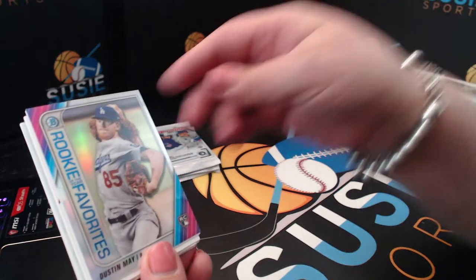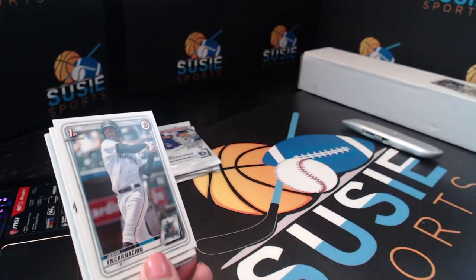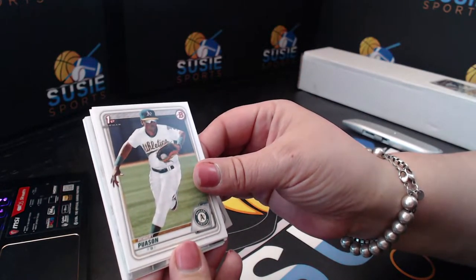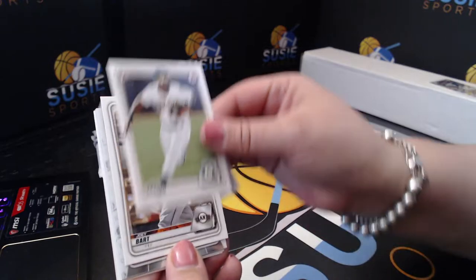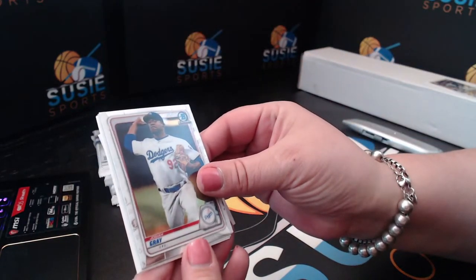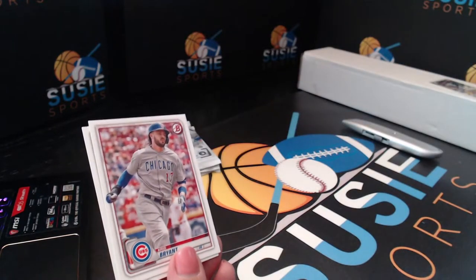Looking here, rookie of the year favorite, Dustin May. Nice one going out to the Dodgers. Very nice number cards. Robert Poussin. Nice one there, Oakland, on the first Bowman. Yeah, very nice for Oakland. Josiah Gray and Logan Gilbert both coming out there on Chrome.